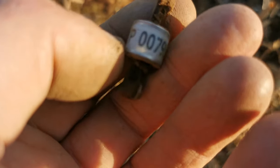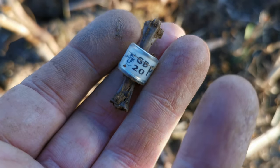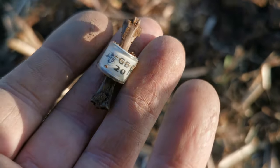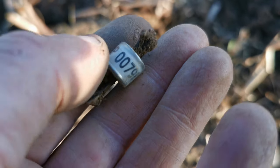Racing pigeon tags. But I'm not surprised with the amount of sparrowhawks around here, because they're everywhere. I've been trying to film them for ages, but as soon as you stop, they notice you. They've just got that eye, they're just a little dot. But yeah, complete with a leg bone.